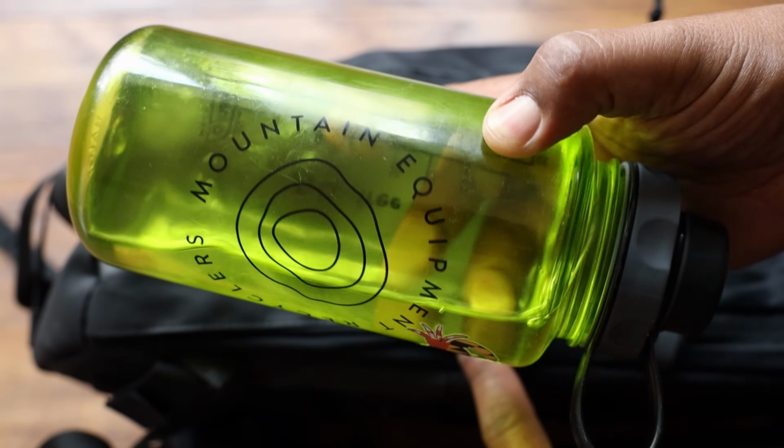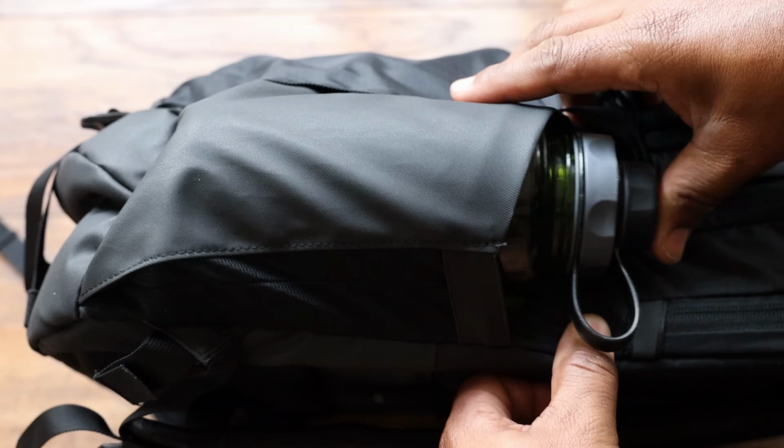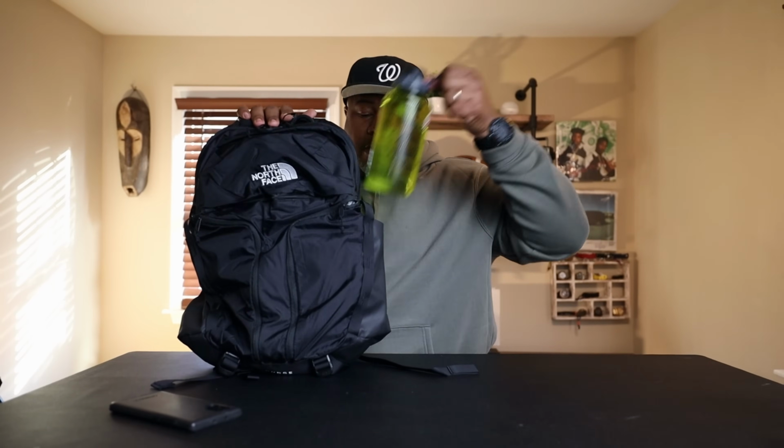And these are a lay flat design, and they will take a 32-ounce Nalgene bottle, and it does it really easily. I like the way that they design these water bottle pockets on this pack, and also on the Recon. They're very, very well done.